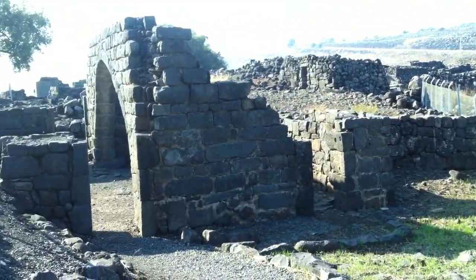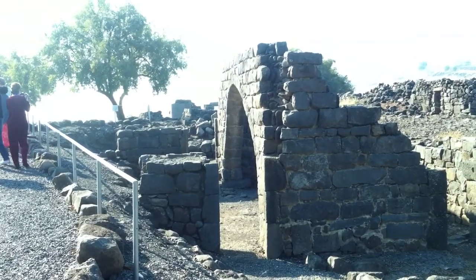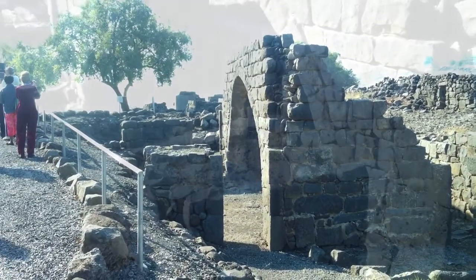These ritual baths are very important because this is where people went to get cleansed before they went to the temple.